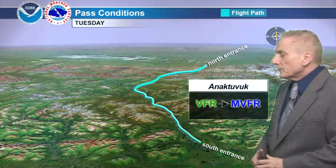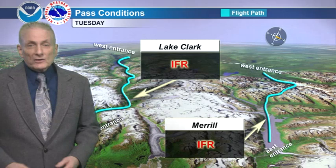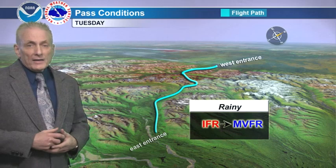And for the passes, Anaktuvuk, VFR to start, becoming marginal VFR, but it looks like Atigun will just be marginal VFR for the entire day. And Lake Clark and Merrill, occasional IFR, both passes either approach. Could be some possible improvement in the afternoon, maybe, and that's more likely for Rainy. Starting out IFR, gradually improving to marginal VFR into and during the latter part of the afternoon.